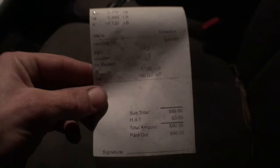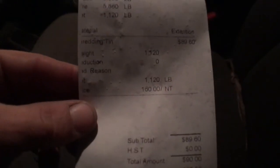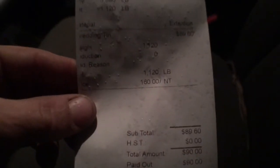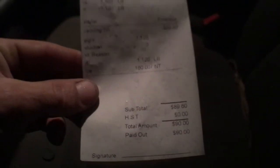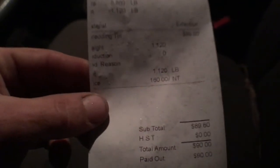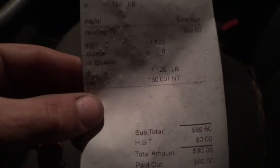Forgot to take a video earlier. It's nighttime now, but shred went down $20 a ton. $160 a ton still isn't too bad, but buddy at the scrapyard said he thinks it's gonna go down again next month, beginning of next month, so might just be storing the shred for a little while. Hopefully it goes back up to at least 180. It's not too bad still at 160.